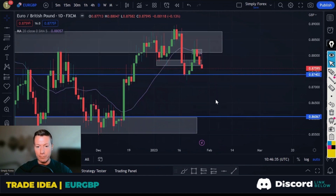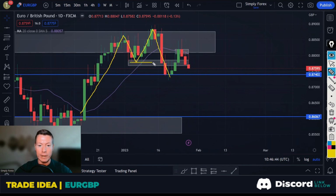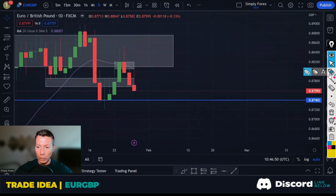Okay, so it's been ranging. We're at the top of the range, but we've also had a breakdown in structure. Higher highs, higher lows, higher highs, breakdown. We've now got lower lows. So structurally we're in a downtrend, and look at the beautifulness of these three candles. That is sellers in absolute control. Sellers are dominating this market.